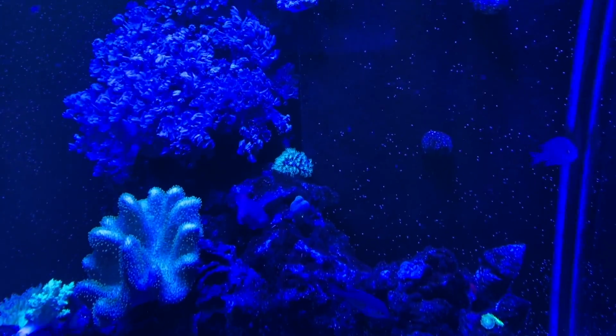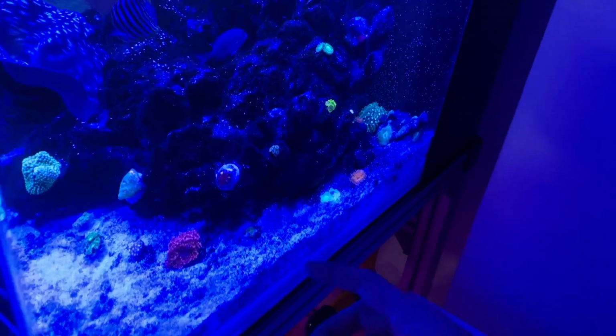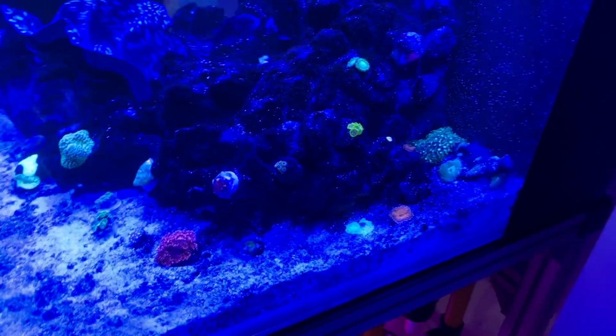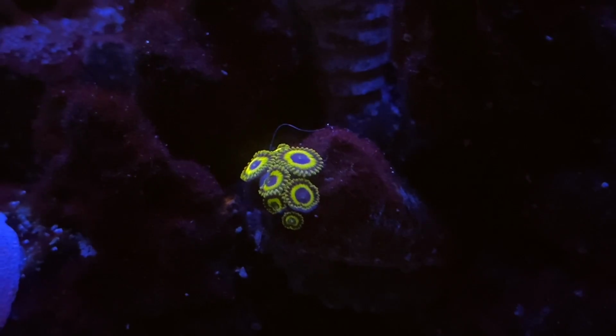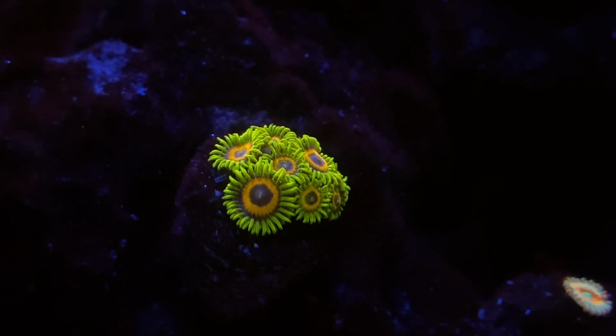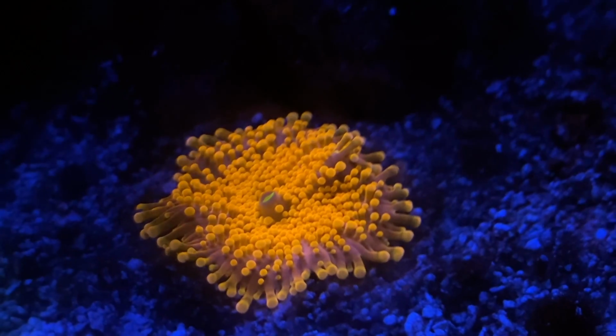As we move on to the third side of the tank, which is the side that I rarely see that often, I have a couple of very interesting things. I have my Zoas here, and at the back area is where I usually put all my shrooms and my green star polyps.